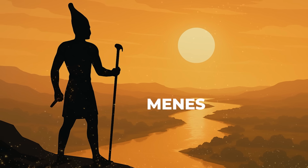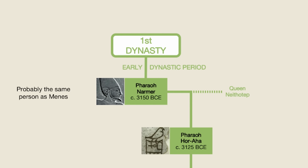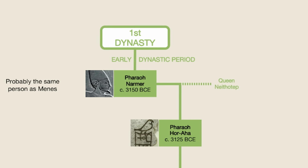While Menes was long considered the founder of Egypt's First Dynasty, evidence now suggests Menes may have been an honorific title later applied to either Narmer or his immediate successor.